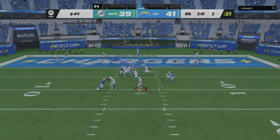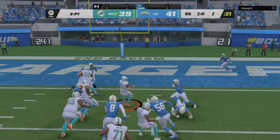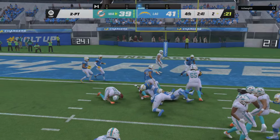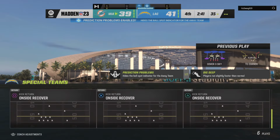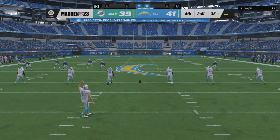Tua going to try and throw for it. Complete at the 1. But he is not going to make it. It's a big play by the defense, and they're going to hold on to their 2-point lead.